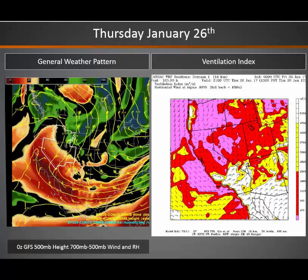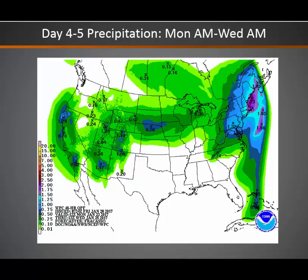And as we get into Thursday, high pressure starts building in across the west coast into a good portion of the Great Basin with drier conditions. But with that high pressure, we see that area in the purple and into the red expand. So the ventilation indices start decreasing. We could start seeing longer durations of morning inversions, especially in the deeper canyons.